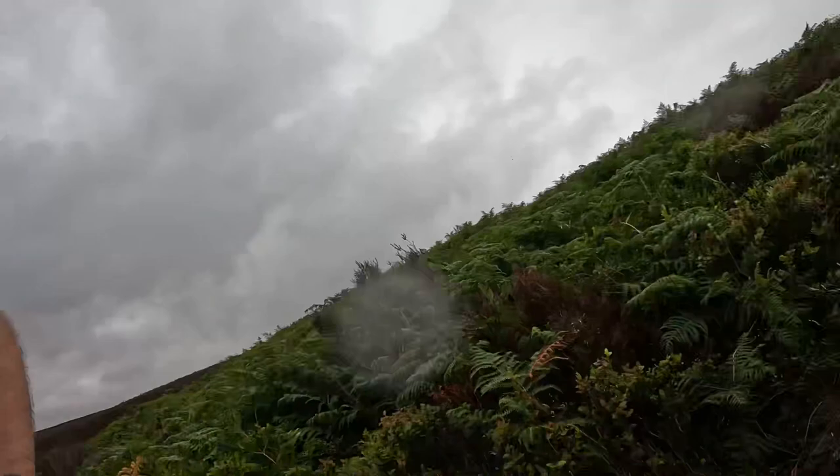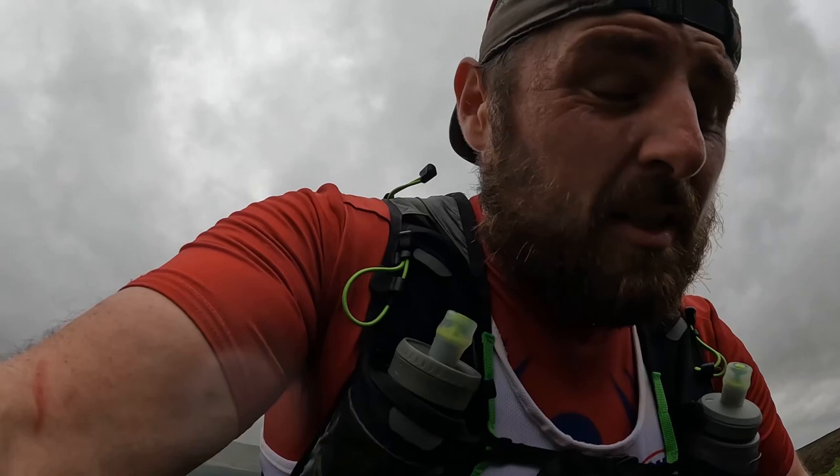It's just with how damp they are, and that's what was making my ankle unhappy on the pass there. So yeah, it's weird, isn't it? It's been dry for weeks and weeks and weeks, and then we have a couple of days of rain, and it just makes the surface really, really slippery. Yeah, it's just weird, but such is life.